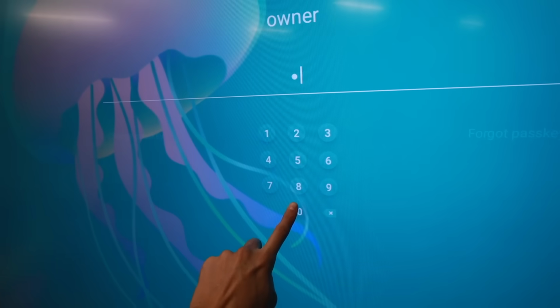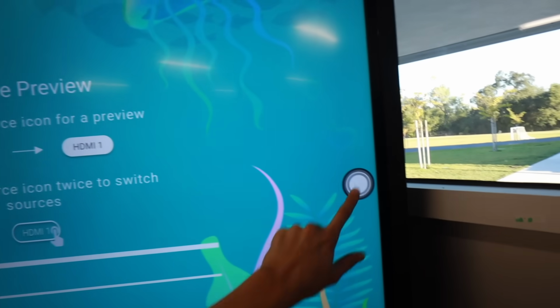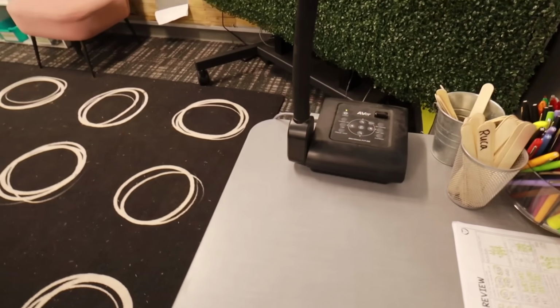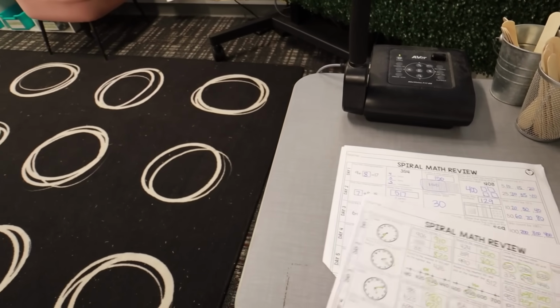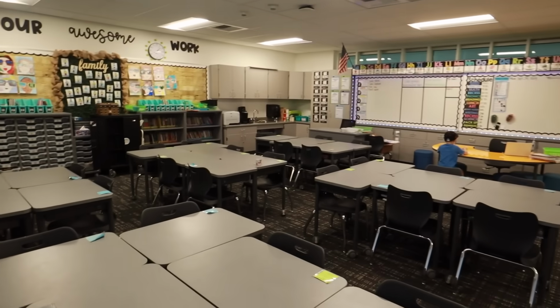getting my day ready. So first thing I do is I always set up my TV, and when the kids walk in, they have their spiral math. Oh, we're reading The One and Only Ivan right now. Highly recommend. Anyway, so I have this set up right here. So when they come in, it's right on the TV. They know where to go. They know what to do. Let's walk through the schedule.